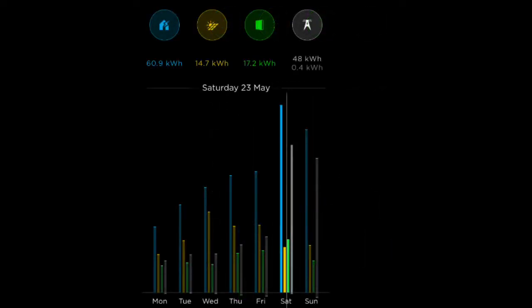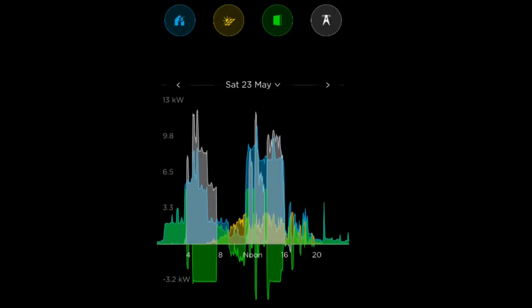We had negative prices on Saturday this week from Octopus Agile, so we had a grid pull of 48 kilowatt hours from the grid with 0.4 going back. We got 17.2 kilowatt hours from the Powerwall. We had a contribution from the solar of 14.7 kilowatt hours, and the home usage was 60.9 kilowatt hours, so we were taking full advantage of the negative prices. And as you can see from the pattern, we had negative prices first thing in the morning and later in the afternoon.